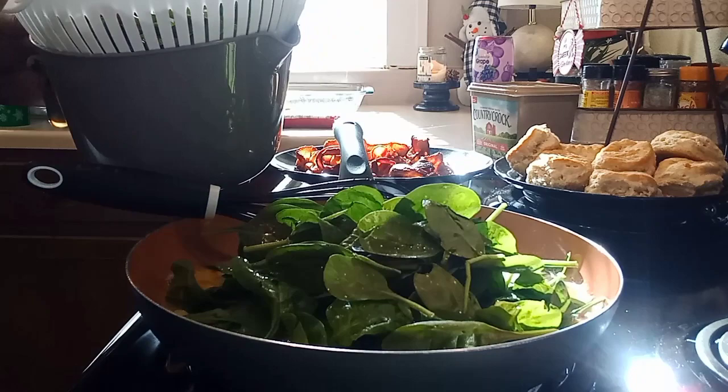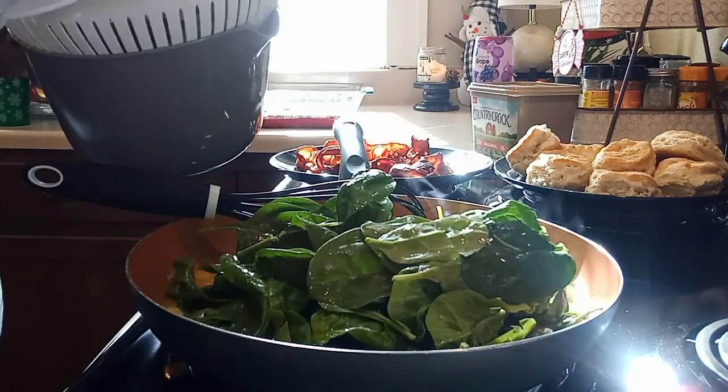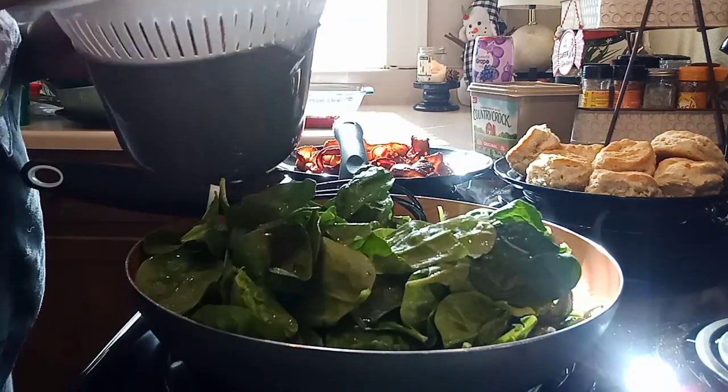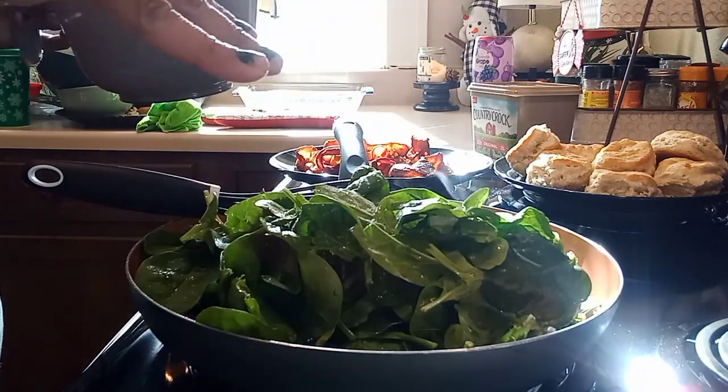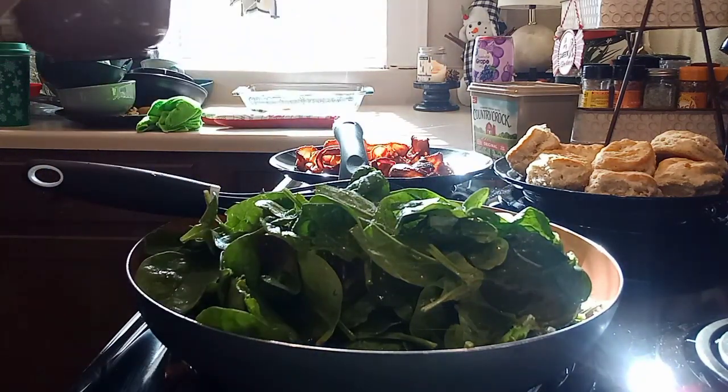It might look like a lot, but of course you guys know spinach cooks down. Season it with some pepper on top and we'll be done.